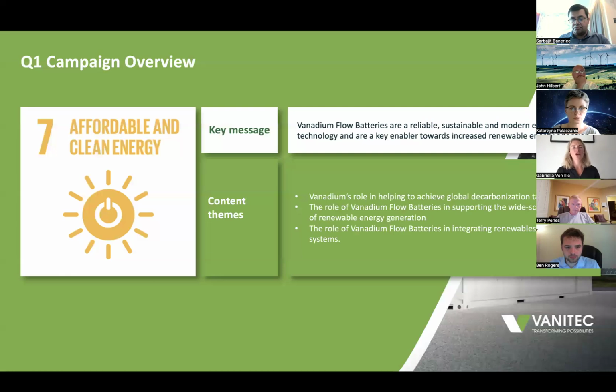However, what you can see here is Q1. This time we focus on SDG 7, which is affordable and clean energy for all. And the key message here is that vanadium flow batteries are reliable, sustainable, and modern energy storage technology, and are a key enabler towards increased renewable energy adoption. Then, of course, we break these key messages down, and we distribute this key message in various ways through our content themes. The content themes that we had in Q1 were vanadium's role in helping to achieve global decarbonization targets, the role of vanadium flow batteries in supporting the wide-scale deployment of renewable energy generation, and finally, the role of vanadium flow batteries in integrating renewables into power systems.